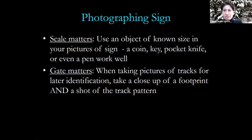I try and carry a pocket knife. So even a pen, anything, a key, some people will use their house key or their car key, just so there's something of known size. So if you want to look at it later, look it up in a book, use the internet, send it along to somebody who's good at identifying tracks. You need to have scale.